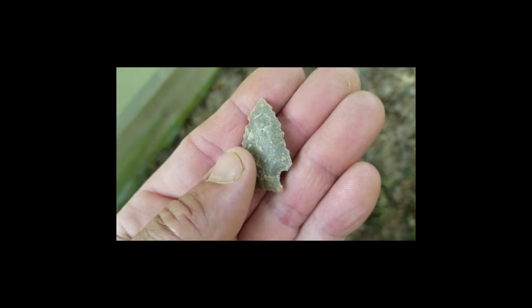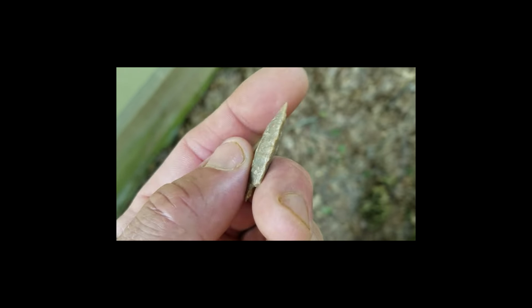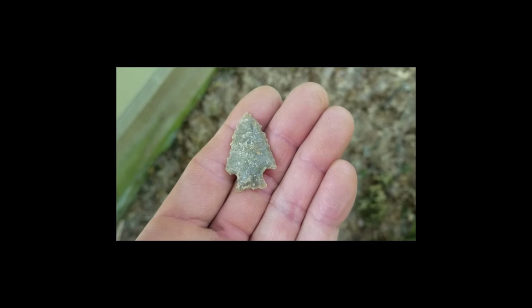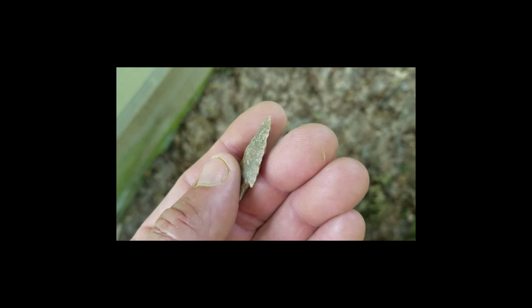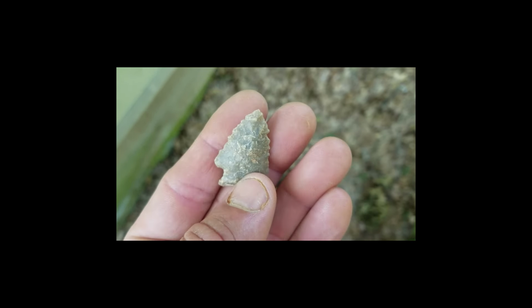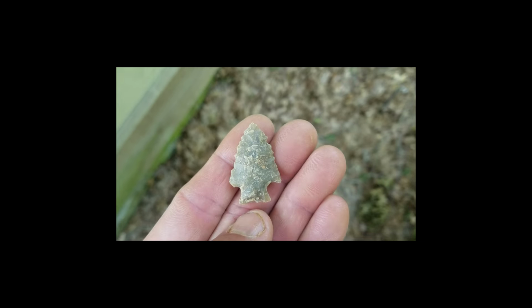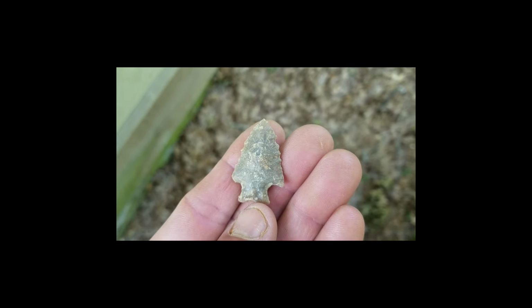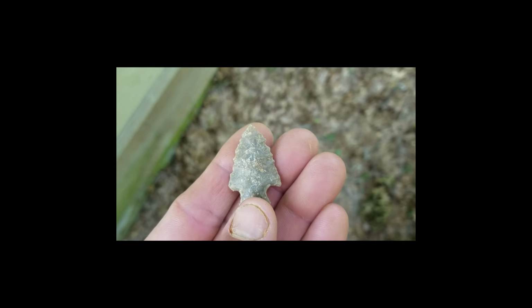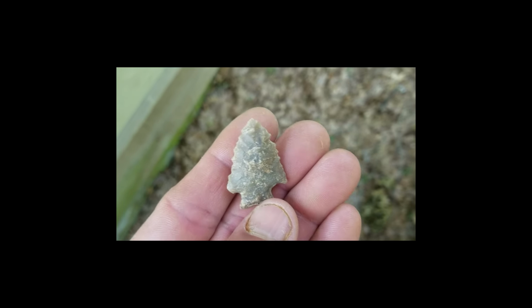Yeah, that's pretty nice. Real nice translucent piece of Brush Creek. This is the highest quality of the Brush Creek. I found a point in there yesterday. It's nicer than this. I'll show it to you next with this. I think it's Brush Creek too. There's a big variety in this. Some of it's chalky, but some of it's real nice. That's a nice piece. It's an Amos.